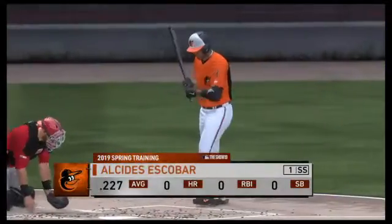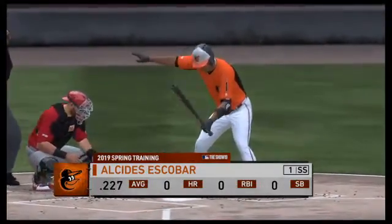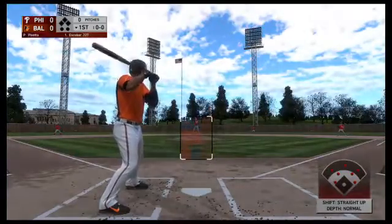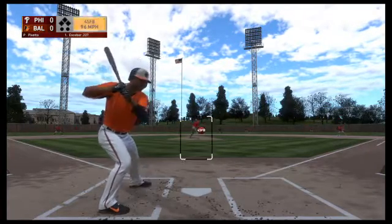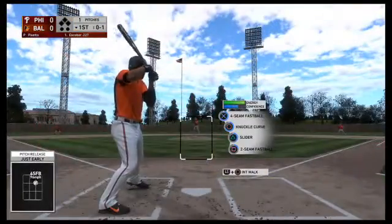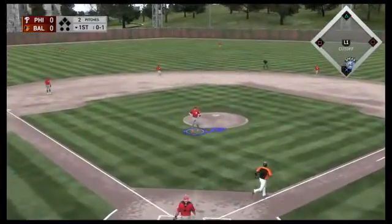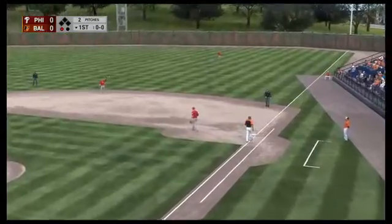Here's Alcides Escobar, the shortstop. He'll lead things off here in the bottom half of the first. Off for the Orioles, the shortstop, Alcides Escobar. First pitch coming. Here it is. And a high strike to begin the at-bat. It's 0-1. Hit weakly back to the mound. And quickly there's one down to lead off the frame.